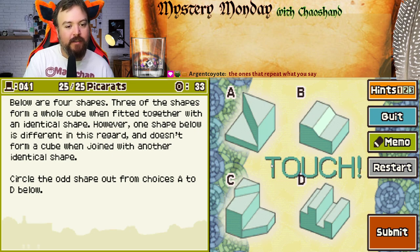Four shapes. Three of the shapes form a whole cube when fitted together with an identical shape. However, one shape below is different in this regard and doesn't form a cube when joined with another identical shape. Circle the odd shape out from choices A to D below.